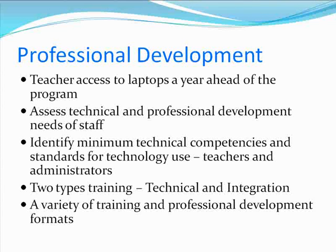Professional development. Teachers have to have access, I believe, to the laptops a year ahead of the program. They need to basically assess the technical and professional development needs of the staff. You need to realize your staff are going to be across the spectrum. Some are going to be early adopters, some are going to be technologically savvy, some are going to be absolutely scared to death of the laptop. And you need to gear your training.